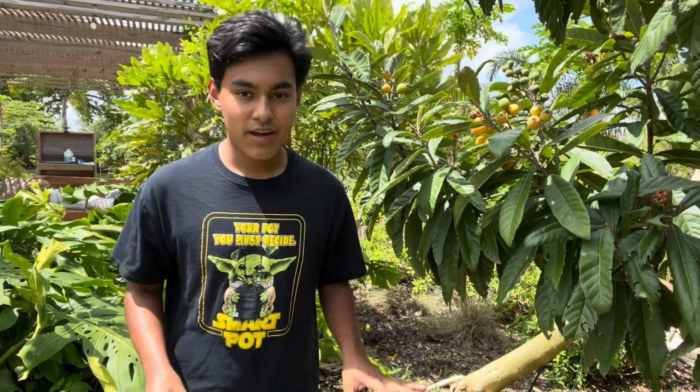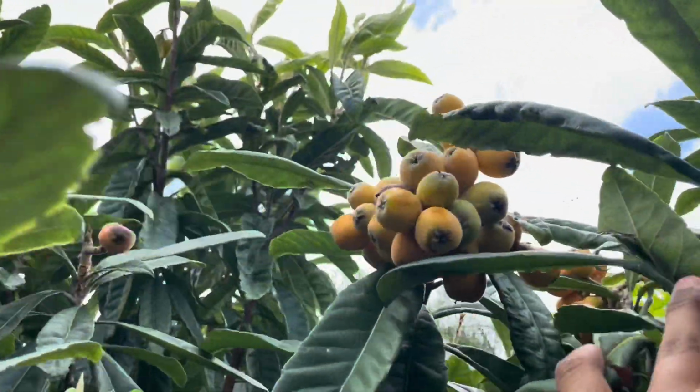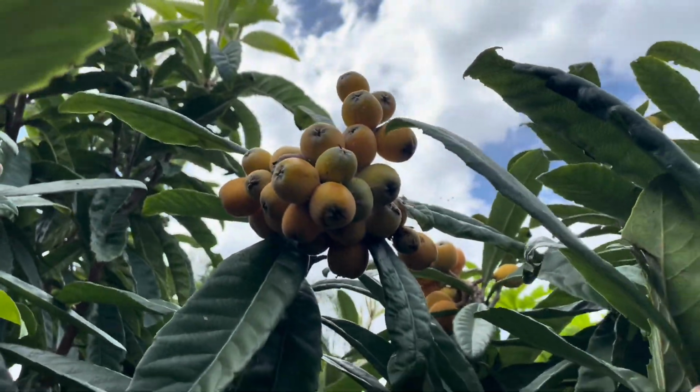Coming at number one are Loquats. Loquats are one of my favorites because they grow like wildfire here in South Florida. You'll see that the cities will actually plant Loquat trees along the main roads because once they're in their peak fruiting season, they look like a lit up Christmas tree. It's the most breathtaking scene to see.